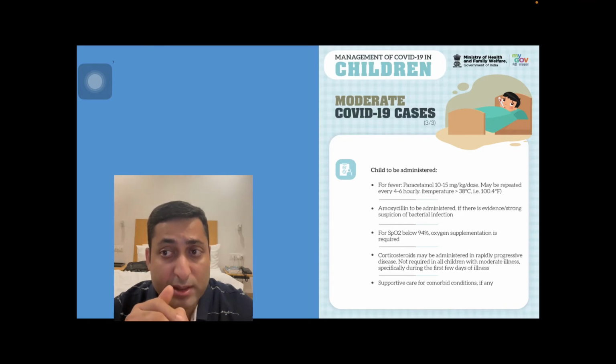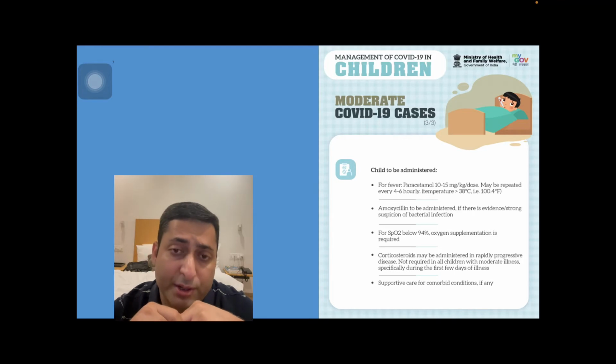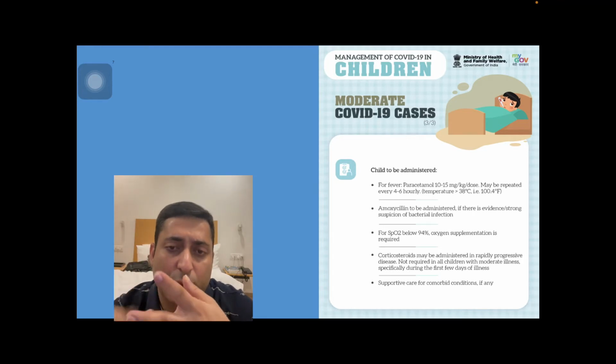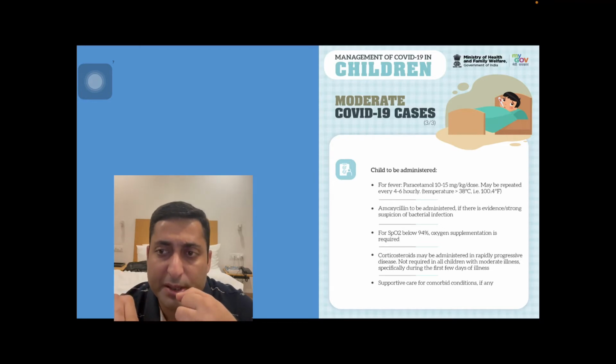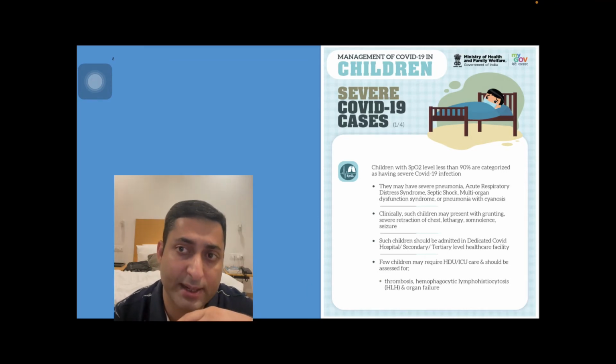Corticosteroids may be administered in rapidly progressive disease. They are not required in all children with moderate illness, but if there is rapid progression, then corticosteroids should be given. Especially in the first few days, this is not required. Supportive care for the comorbid condition, if any, like obesity, chronic lung disease, or the patient requiring renal replacement therapy, should be given. What is a severe COVID-19 case?